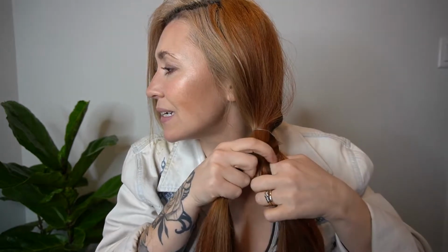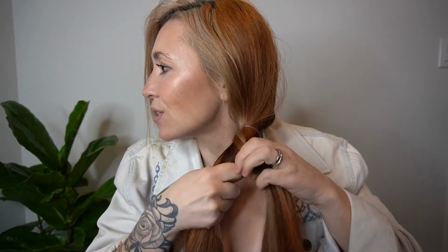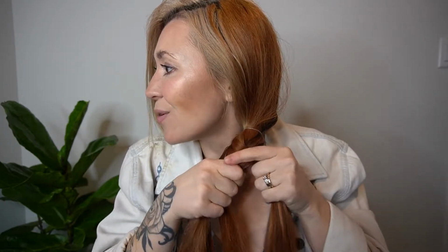You guys see that? So again, tiny piece, bring it over to the second strand, teeny tiny piece and we'll bring that over to the other strand. Now we're just gonna repeat this all the way.